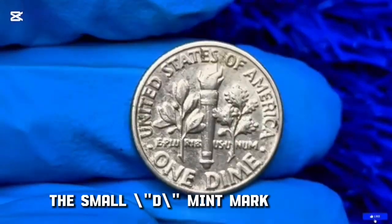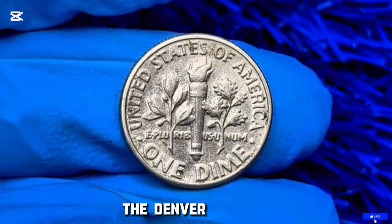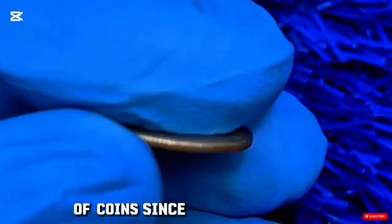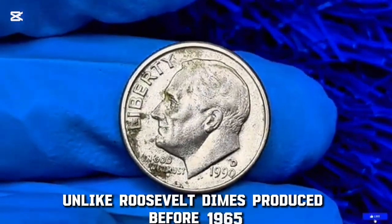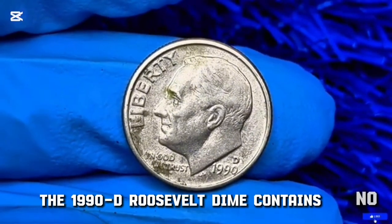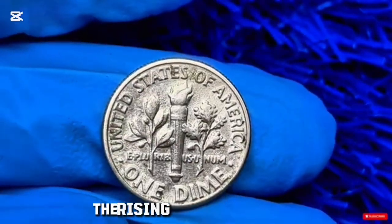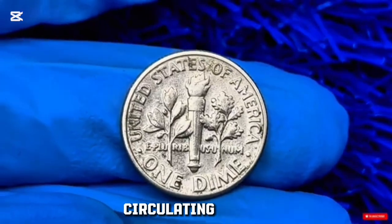The small D mint mark on your coin indicates it was produced at the Denver Mint in Colorado. The Denver Mint is one of the largest coin-producing facilities in the world and has struck billions of coins since opening in 1906. Unlike Roosevelt dimes produced before 1965, the 1990 Roosevelt dime contains no silver. It is made from a copper core, covered by a copper-nickel alloy. This change was introduced because the rising price of silver made it too expensive for everyday circulating coins.